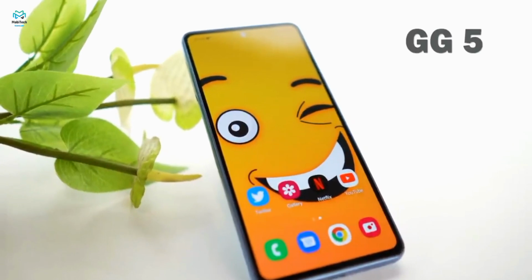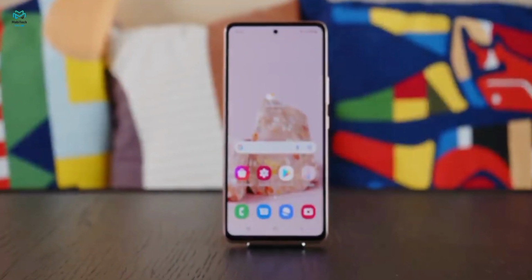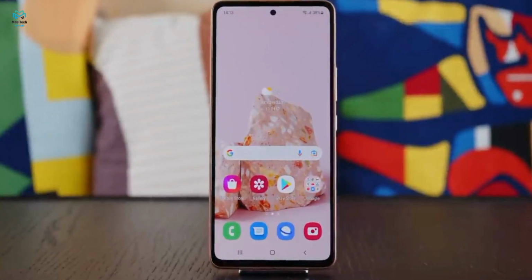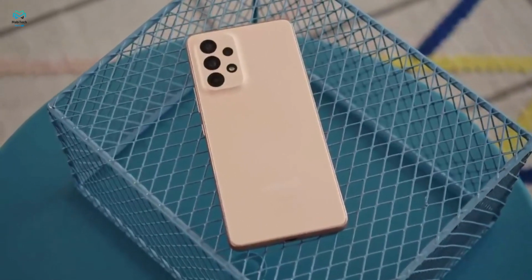Another difference you'll find on the A53 is a new chipset. It's an Exynos 1280, which is a change from the Snapdragon 750G within the Galaxy A52 5G. It gives 5G connectivity and strong mid-range level performance. The UI moves along as expected, and the gaming experience is respectable. The thermals are alright here as well.